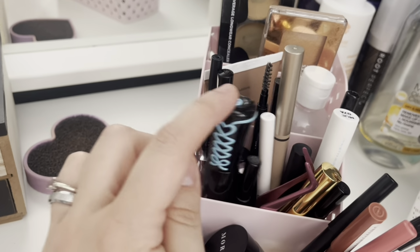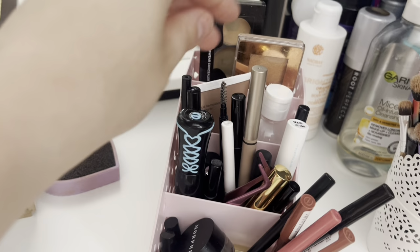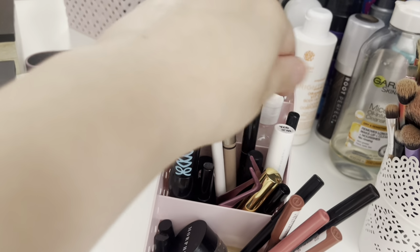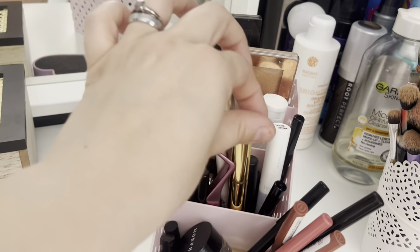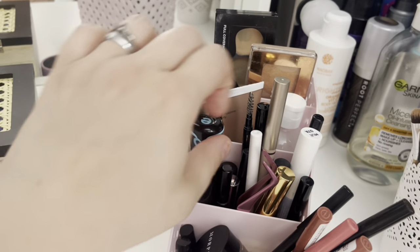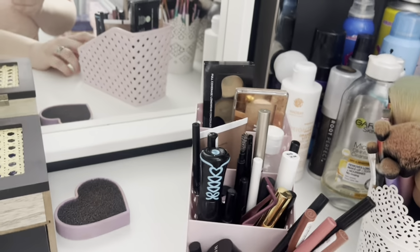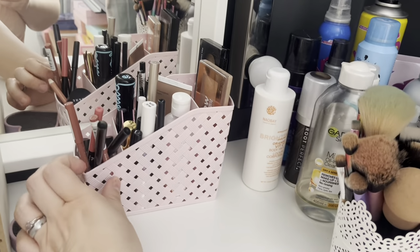So I've got the mascara that I use daily. This is the She Glam eyebrow pencil. Got a couple more eyebrow pencils there. Eyeliner. That's another eyeliner. That's another eyeliner. Brow pencil. Brow gel. Another eyeliner. And I've got a couple more brow gels at the back here, so two more of those. I actually found my Lookura brow gel. Can you believe it? No, all good.